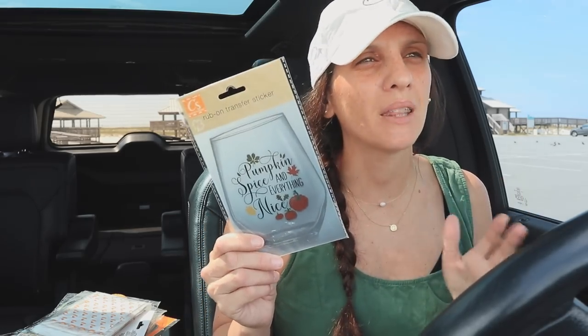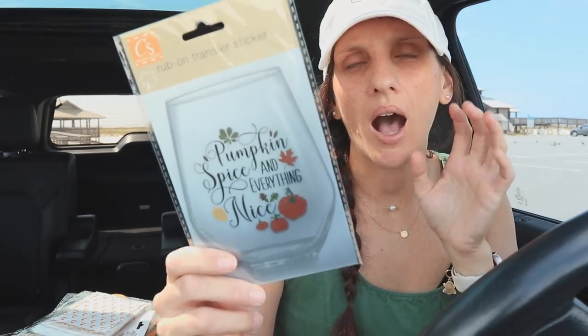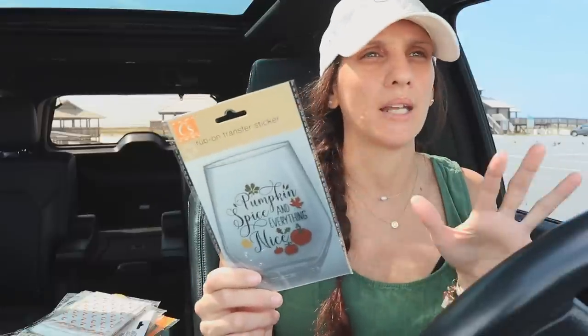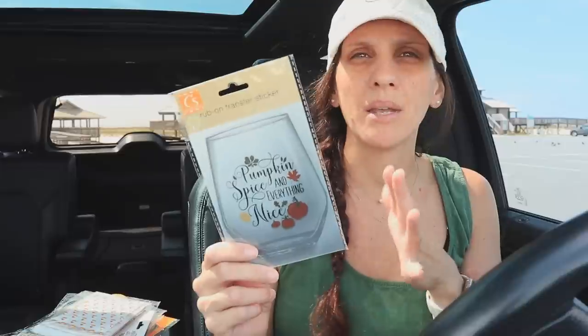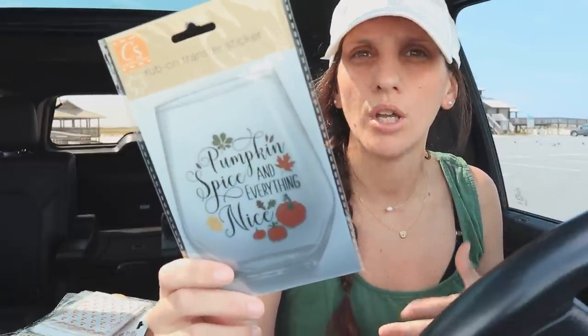Sorry. Then I picked up these transfers. Now, I've picked them up before, but on this particular trip, I saw them from a different light. I thought, let me transfer this onto paper in my own personal junk journal. So that's what I'm gonna do.